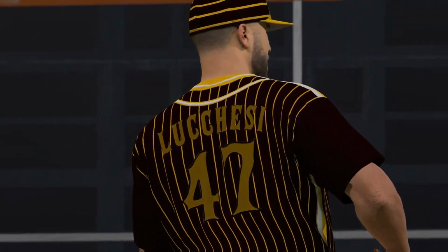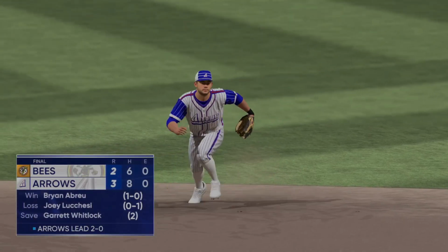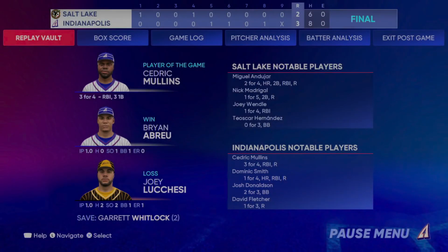So, man, Dom Smith, the hero in this ballgame for Indianapolis. And there's a look, final out of this one. Ground ball, actually, is that David Fletcher is their second baseman? Oops, I thought Kevin Wilkes was there.